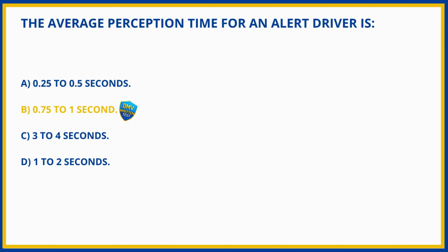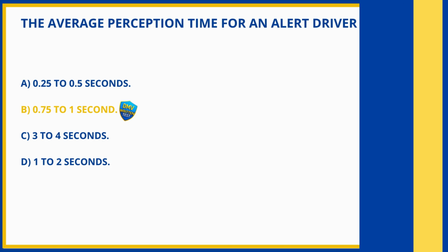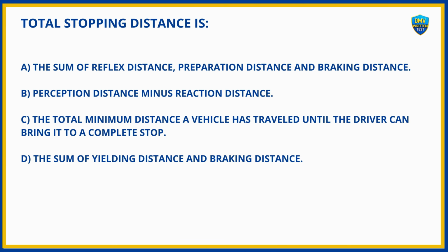B. 0.75 to 1 second. Total stopping distance is A. The sum of reflex distance, preparation distance, and braking distance. B. Perception distance minus reaction distance. C. The total minimum distance a vehicle has traveled until the driver can bring it to a complete stop. D. The sum of yielding distance and braking distance.